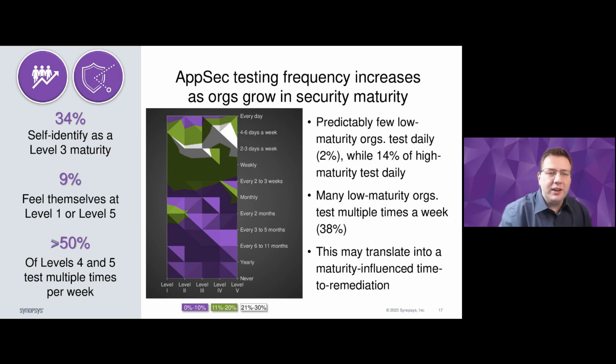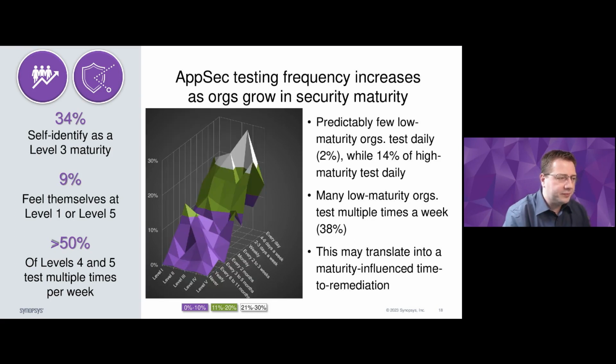And so we can see quite nicely from this top-down view that our concentration of those who test multiple times per week sits stately here among our higher maturity organizations. And in fact, we've got more than 50% of both of our level 4s and our level 5s who are testing multiple times per week.